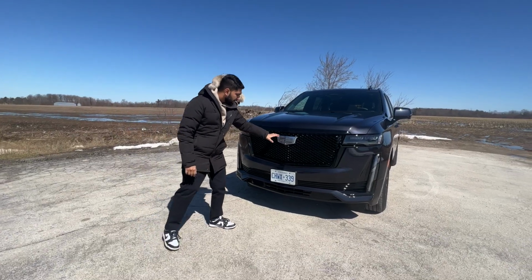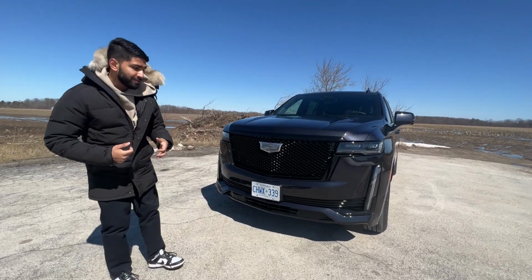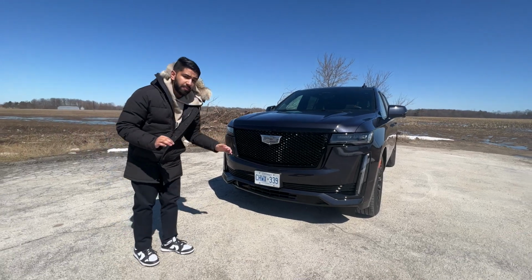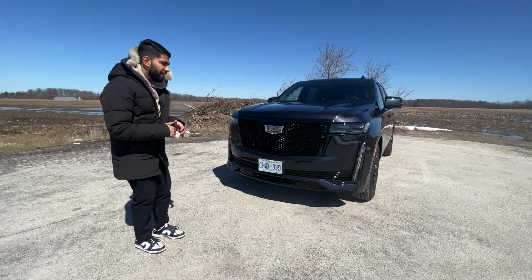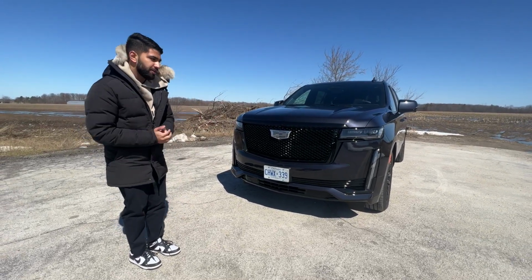Also underneath the Cadillac logo here, we've got a camera here that's to help with the 360 camera, as well as the HD surround vision, which we'll see when we get into the interior of the car. You can also option out the night vision package in this car, which is very cool. That's right, a night vision package to help you see at night. Unfortunately, my Escalade for the week doesn't have that, but you can option it out if you like to.